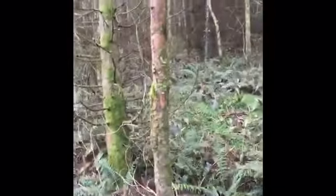All right then, guys, so as I said, I'm out looking for a bit of firewood. And I've come across this nice bit of dead standing wood here, so I'm going to cut that down.